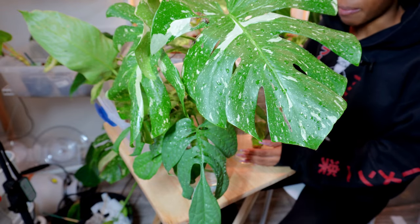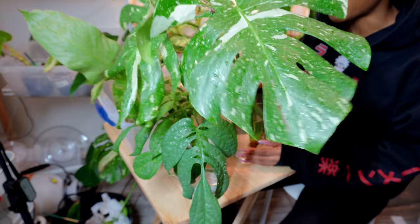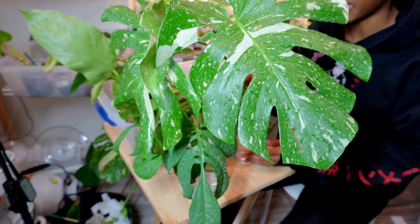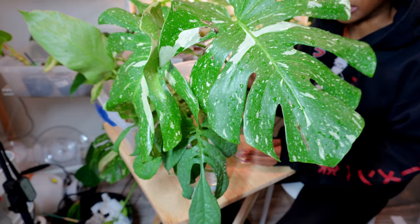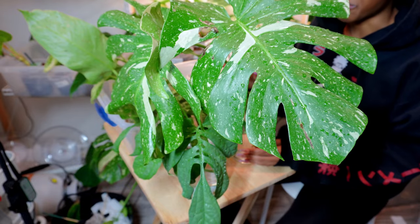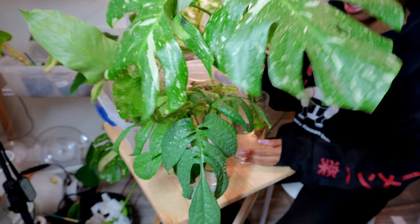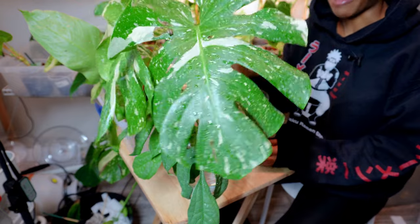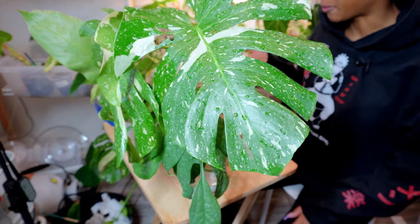I moved it to moss and perlite so that I could ship it because a customer did want this plant, and within a few hours of it being in the moss, it completely rotted and left me with no roots. So I had to let the customer know, hey, I can't ship this plant, it doesn't look good. Every single time I'm ready to sell these Thais, something happens and I'm getting super frustrated with them.